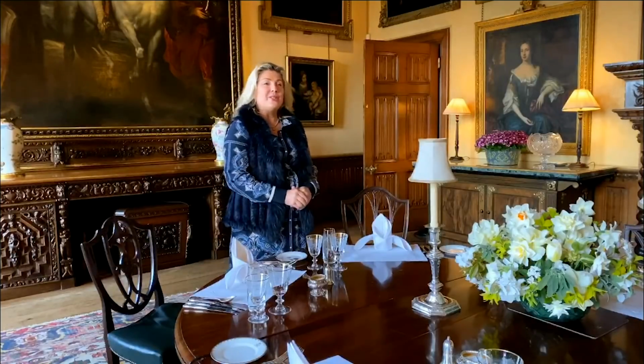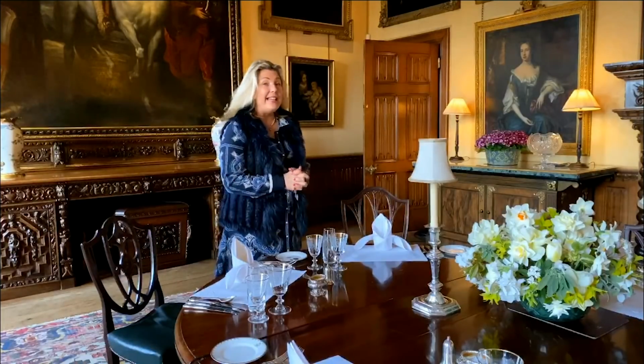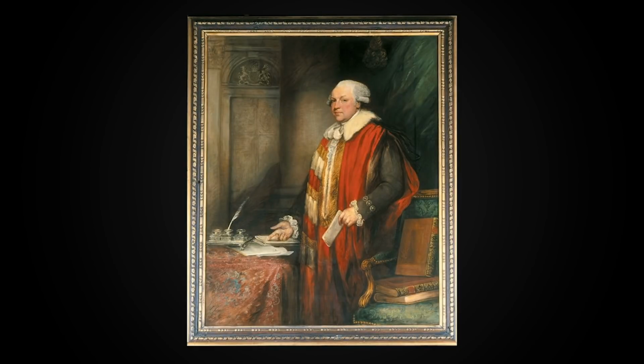What's quite interesting is this painting was begun by Thomas Gainsborough, but actually it was finished by Gilbert Stuart, who painted George Washington on the dollar bill. So Gilbert Stuart spent about 17 years living in this country, coming and going, before finally returning to America. And so it's the same sort of posture as perhaps the famous one of George Washington, and I'm thrilled to have that connection.